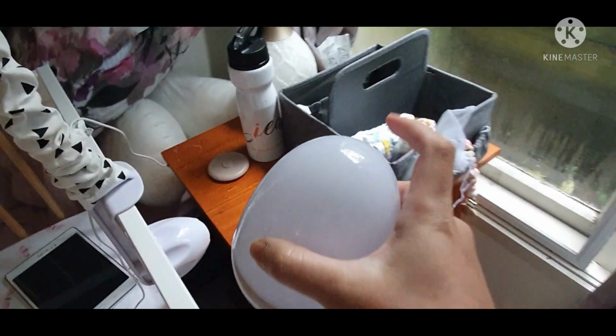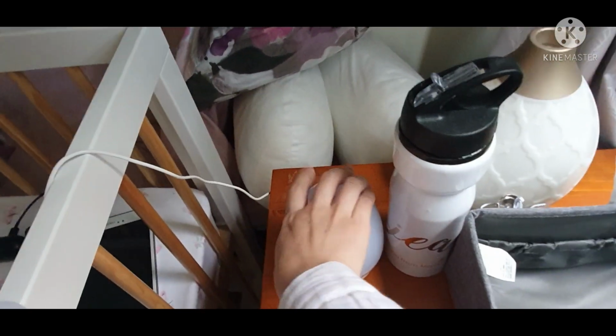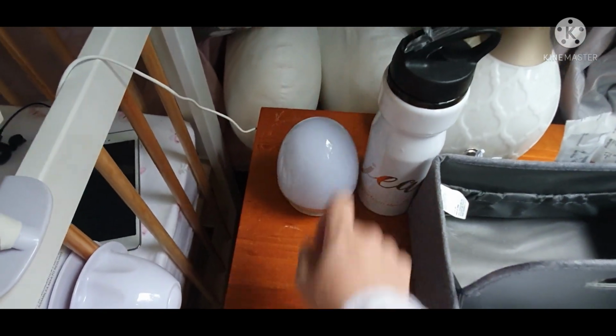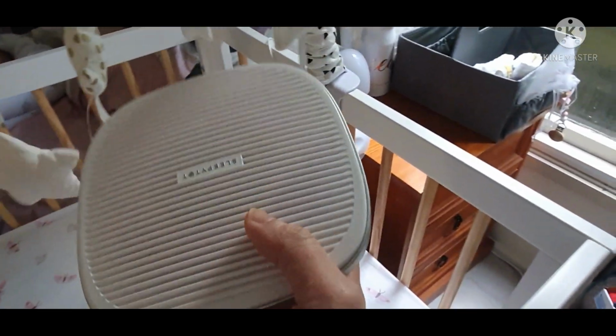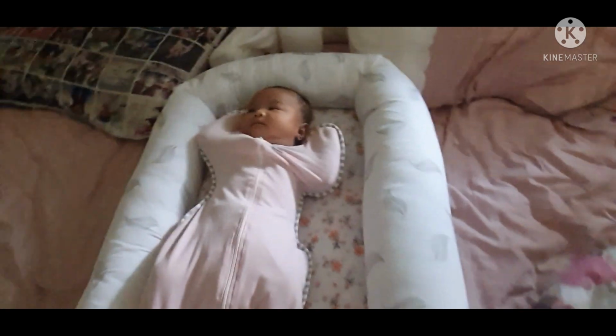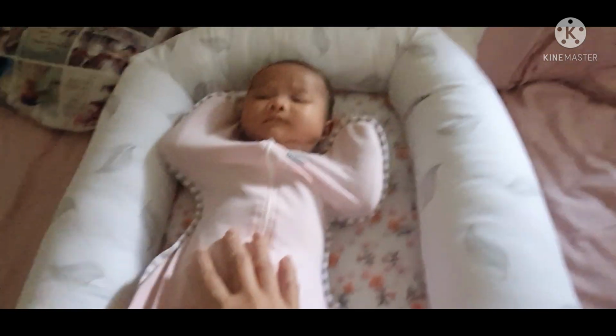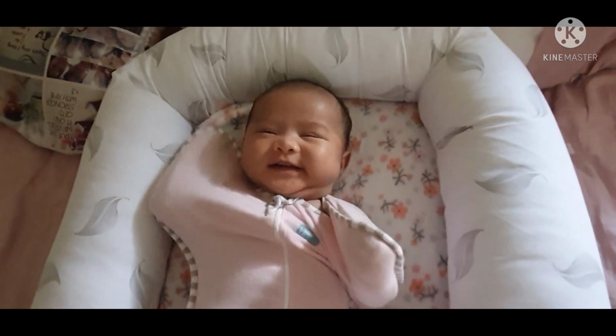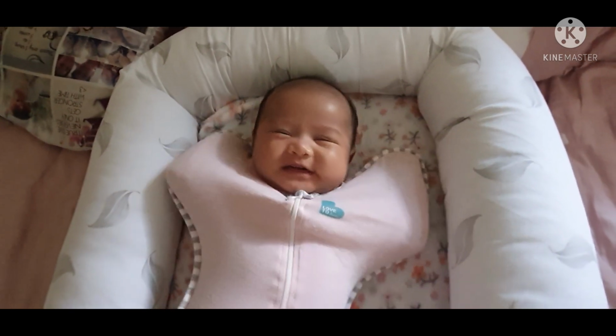And also, this is our nightlight. This is really good and very handy if we change diaper. There we go. White noise machine. So I kind of tidy up everything before I wake her up. Hi, sweet girl. Good morning.